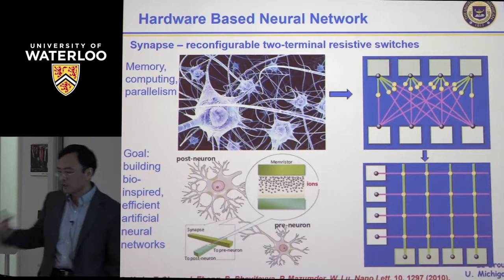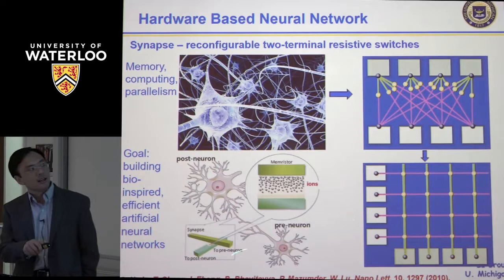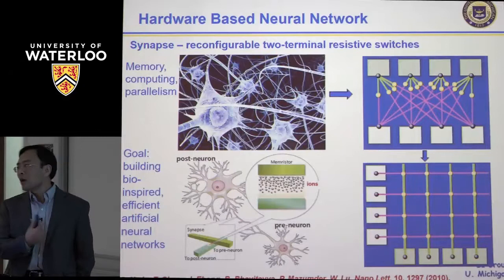And if you look at this, this synapse is a two-terminal device, right? It connects one device with another with a weight, which in our case, you can use a resistance to represent. So you can, in some sense, argue this synapse is a biological version of this memristor we discussed. It's a resistive device. In this case, the resistance is reflected as a weight with a memory effect.